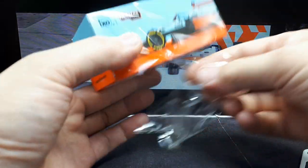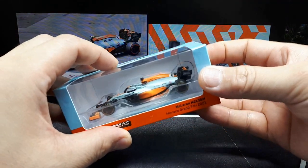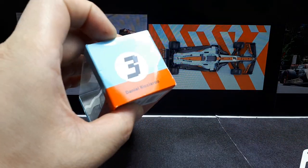Uh-oh. My cat wants out of the room. It's gonna meow soon. Now there's tape here that I didn't see. Okay.